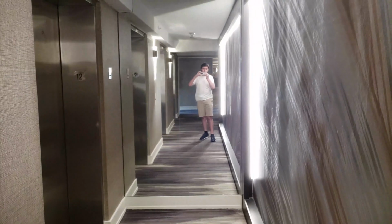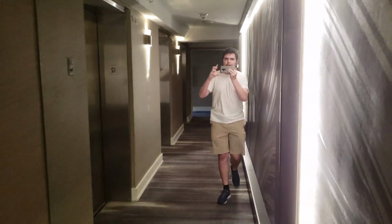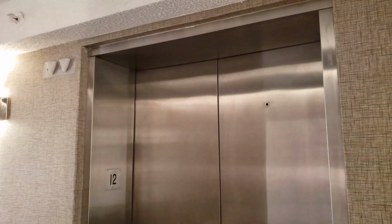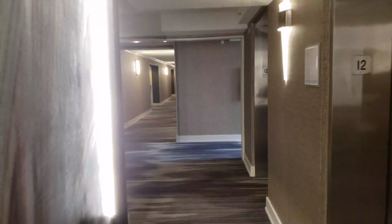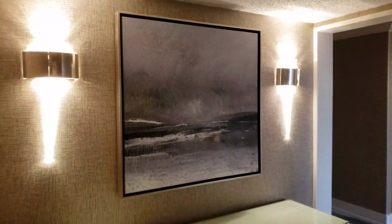Gonna pause here real quick. So yeah, here we are. We're on the top floor of the Hilton Airport. There's me in the mirror. Hello. Here's your elevator lobby. They recently completely renovated the place. But yeah, here's a hallway. This is a very nice hotel.